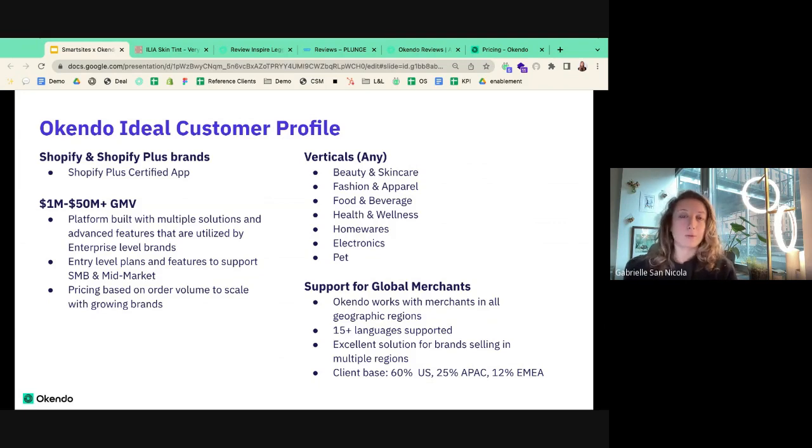We have 24/7 support that is absolutely fanatical. I am always your first point of contact, or always happy to be your first point of contact. What I don't know, I will loop in a CSM or somebody else who does know. We're really, really fanatical about our customer support and take a fair amount of pride in that.